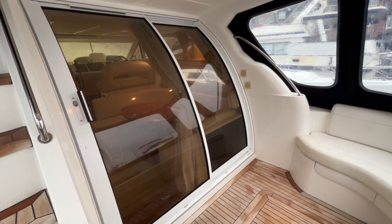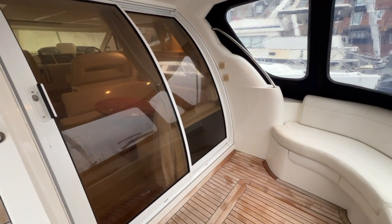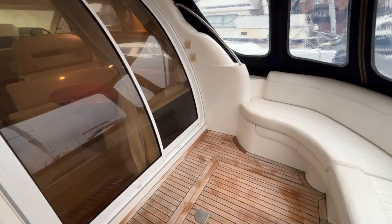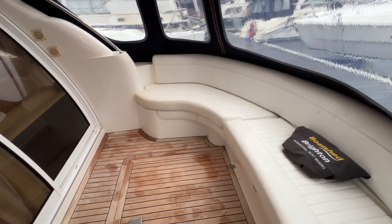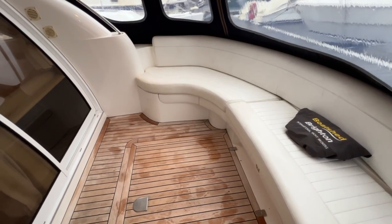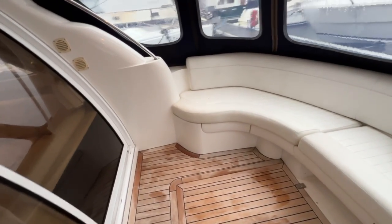Hello everybody and welcome on board this lovely Sealine F37 for a look around her cockpit and interior to give you an idea of her layout and what goes with her and what a delightful place she is to be. Now, as you can see, I'm standing in the cockpit. I'm looking towards the starboard side.